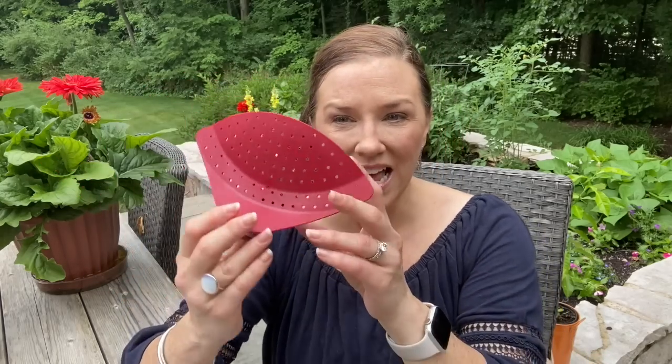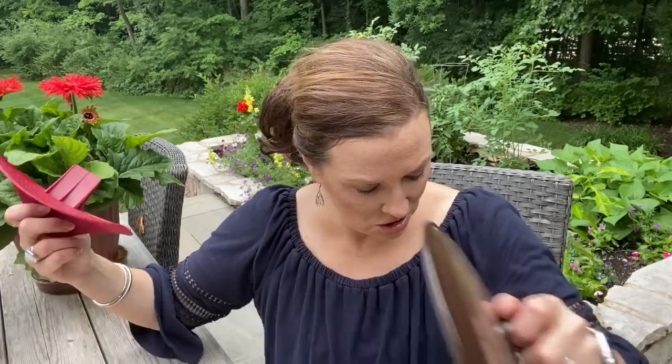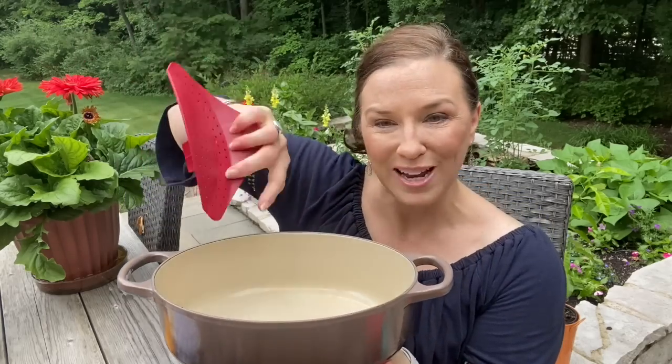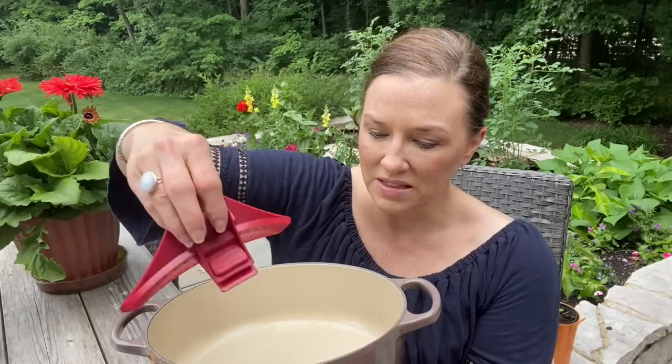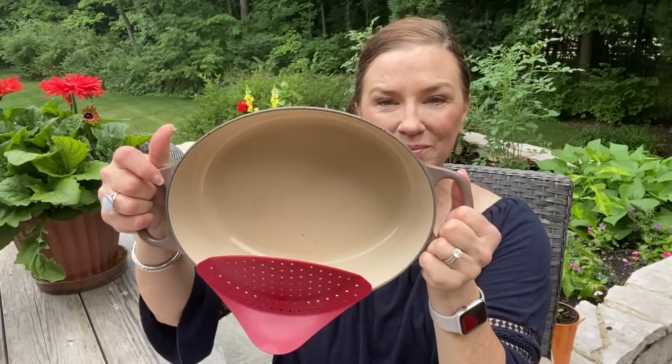It's a really neat thing. It clips onto the edge of your pot. Here, I have this Le Creuset to show you. So imagine you have something in here that you need to strain. You just clip this onto the side and you pour.